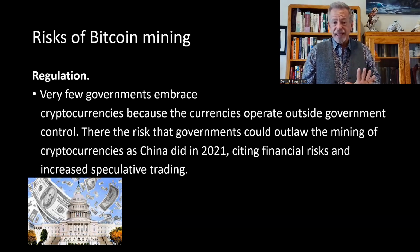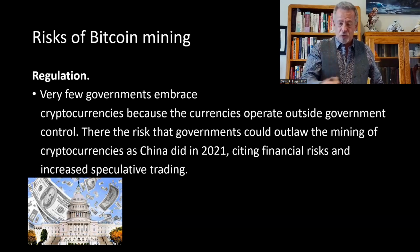So governments, because they don't control cryptocurrency, that terrifies them to no end. They can't put their stamp of approval. China went out, and China is now becoming highly communistic, much more so than it has been in the past. They said, we will no longer allow cryptocurrency in our country. Boom, and they stopped it. They stopped that just like that.